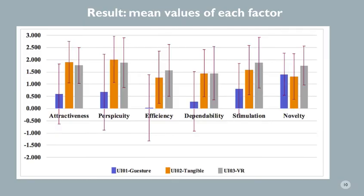This slide shows the mean value of each factor in the UEQ. The results show that VR receives higher efficiency, stimulation, and novelty than tangible. In contrast, the tangible shows more attractiveness and perspicuity than VR. For gesture, all factors receive the lowest value compared with the others, especially the efficiency factor.